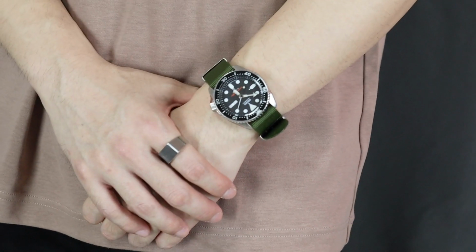I want to emphasize again that street style and streetwear is all about the details, right? It is all about your accessories like your watch, your ring, your necklaces. It is the details that matter, right? It is the details that make your outfit pop.